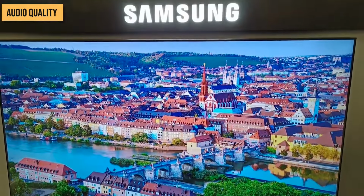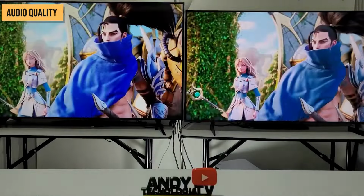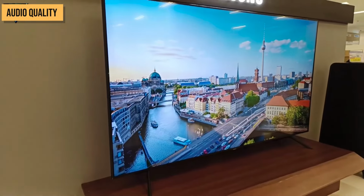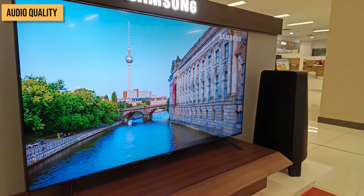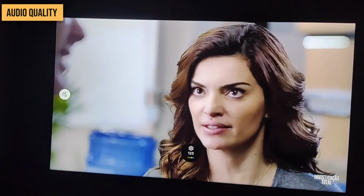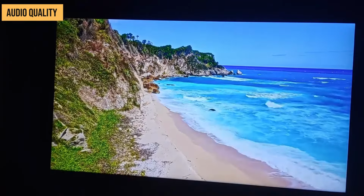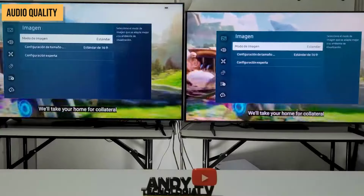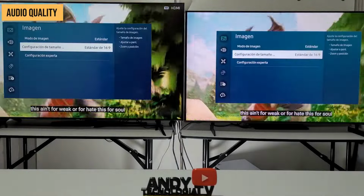Let's talk audio next. When it comes to sound quality, Samsung equipped both models with decent built-in speakers. But as is the case with most slim LED TVs, you're not getting room-shaking surround sound here, folks. The audio is clear and works fine for everyday TV watching, but for an immersive cinematic experience, a soundbar or surround setup is recommended. The good news? Both TVs make upgrading your audio super simple.